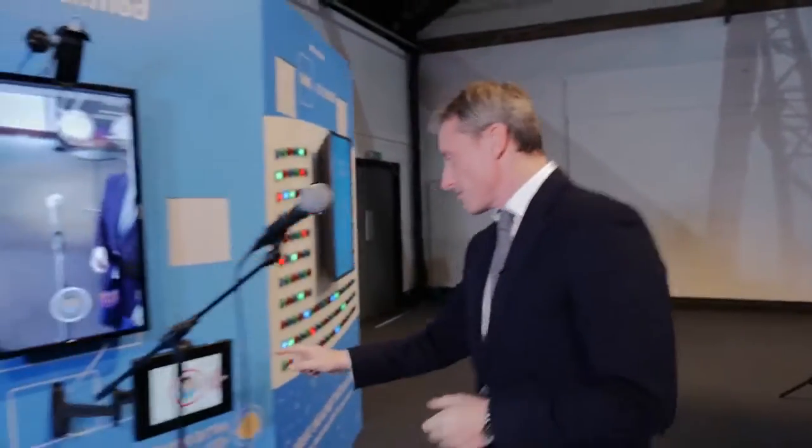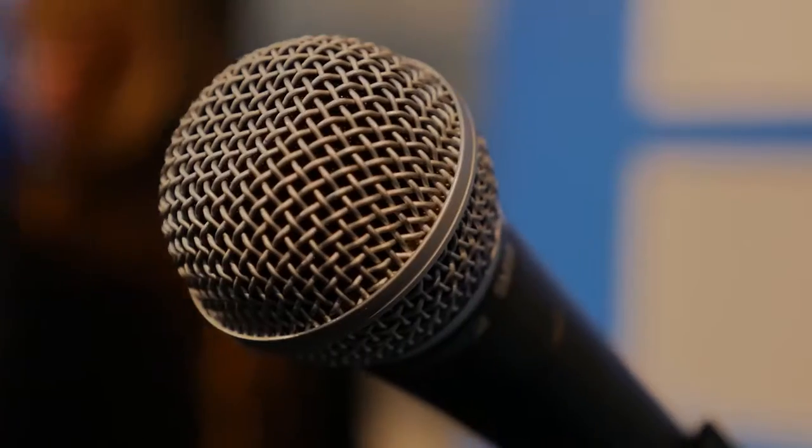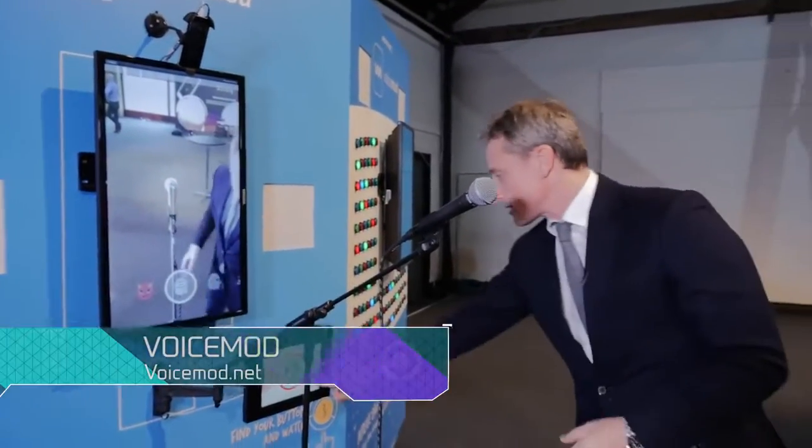So, what you do, very similar to Snapchat, you choose what you want here. I'm going to go for a robot because that's very Wired, with some particularly funky music. And you have to look at the camera up here and then record your voice using the mic. Now I'm going to tap to record.